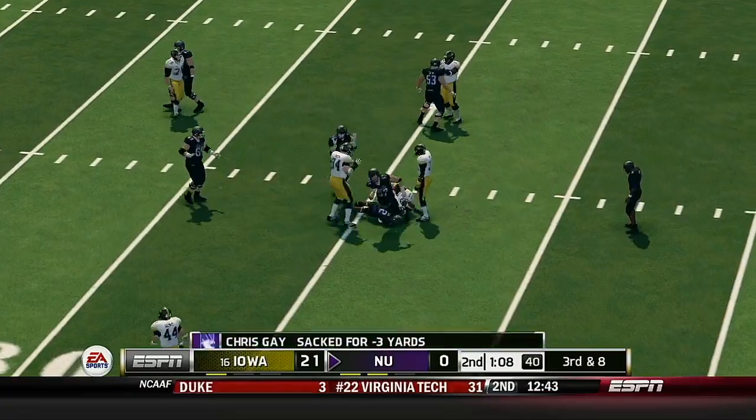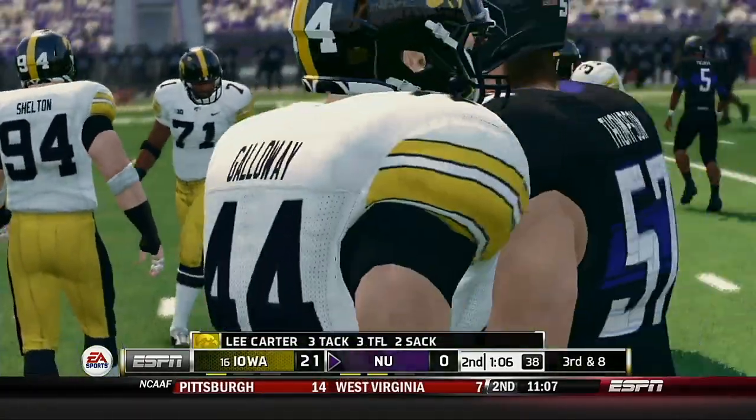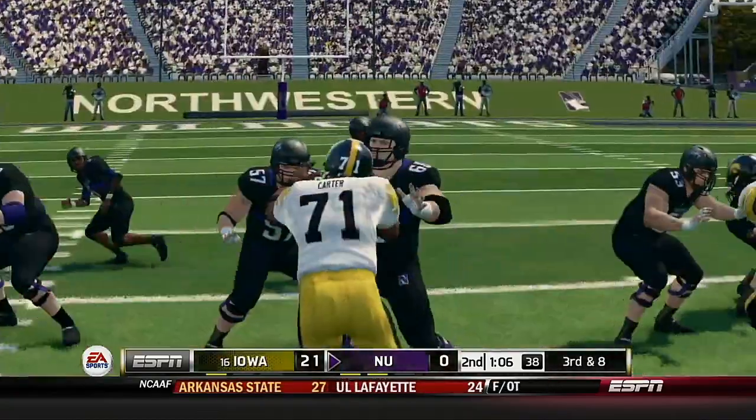Scrambling around. He's wrapped up for the sack. And for Carter, that was sack number 2. That'll bring up third and 8.